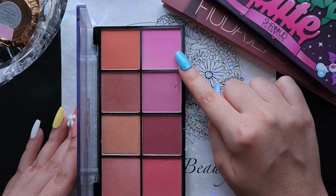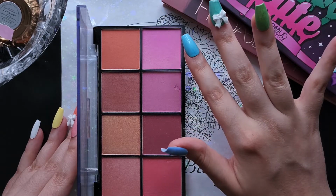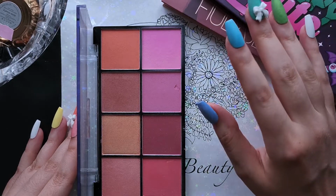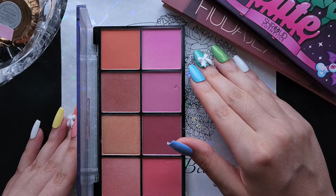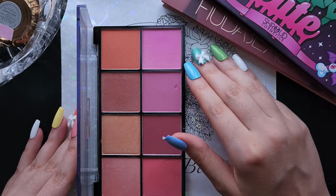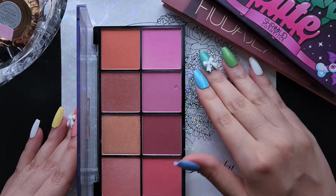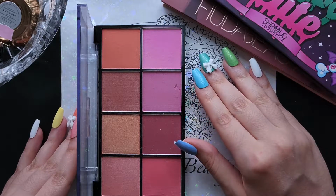The first moment that really showed this to me is, I did a whole face of makeup, I used this as blush and everything, and then at the end of the day I was going to the washroom and I looked in the mirror and I was very confused. I was like, why am I blushing? Because I was just so tired at that point of the day. I was like, I'm really tired. It's time to take off my makeup. And I was just looking at myself and I was very confused.